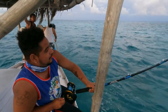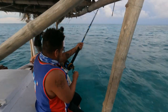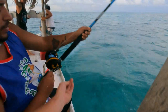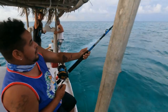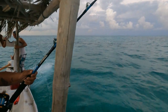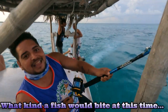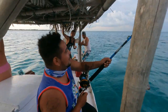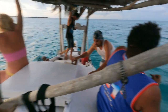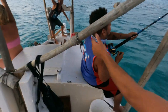Brandon's on a nice fish right there. Yeah, bud. Work him, work him. No, you're good, you're good. We'll just tighten that up a little bit. No, you're fine. Just keep on working it. Good, see him pumping? Good fish. Woo! I was just talking about what kind of fish would bite at this time. You're like, I wonder what's gonna be out there. Nice fish.